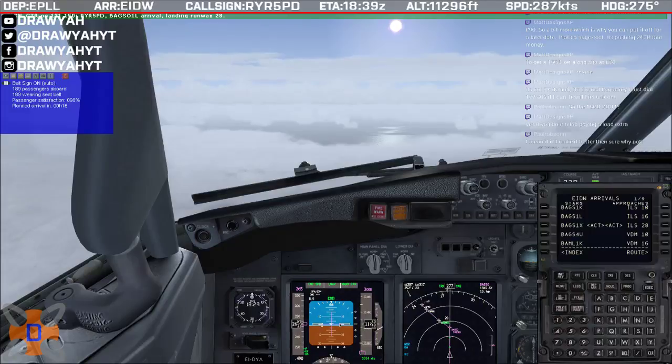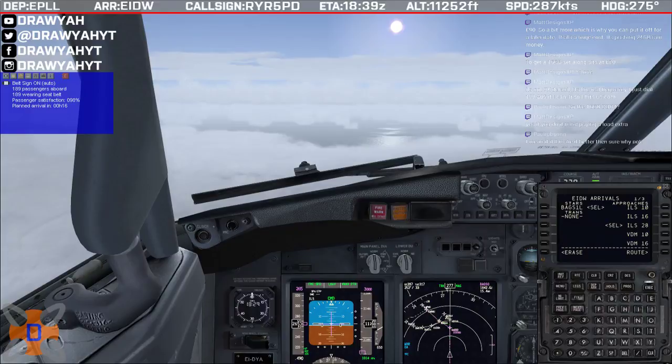Ryanair 5 Papa Delta identified, cleared on the BAGSO 1 Lima arrival, landing runway 28, flight level 80.